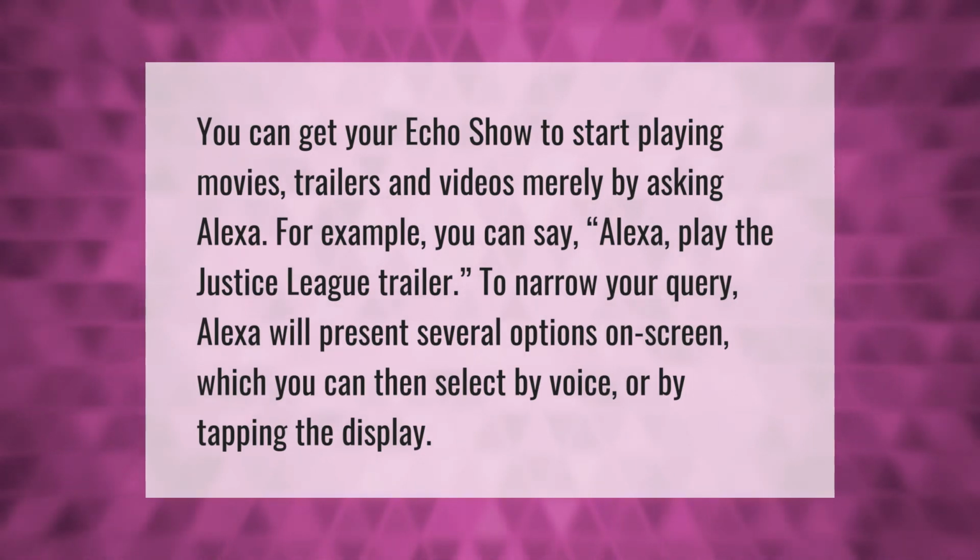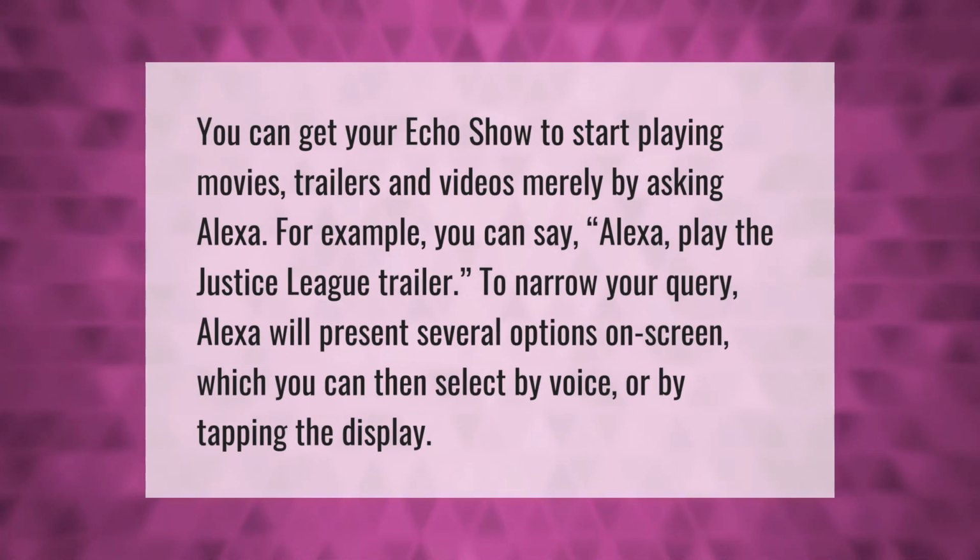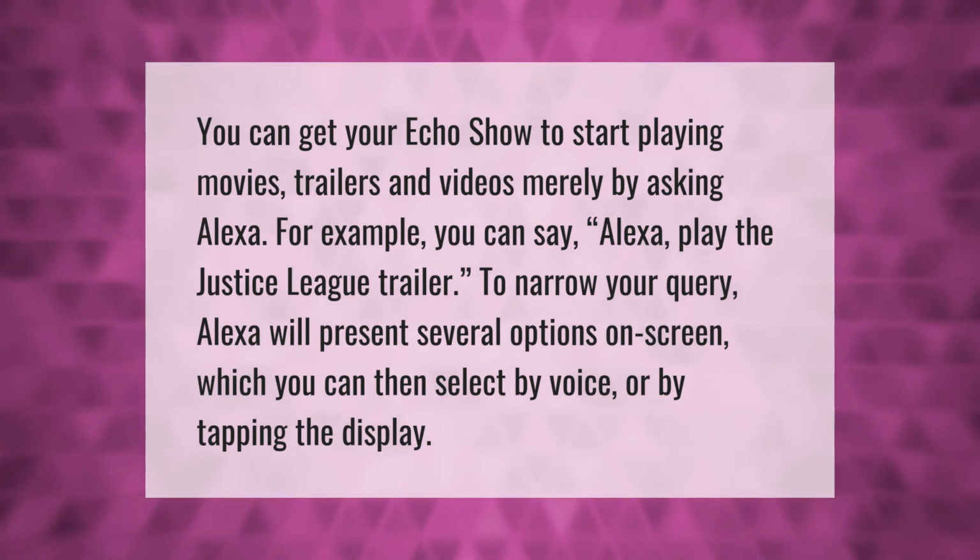You can get your Echo Show to start playing movies, trailers and videos merely by asking Alexa. For example, you can say, Alexa, play the Justice League trailer. To narrow your query, Alexa will present several options on screen, which you can then select by voice, or by tapping the display.